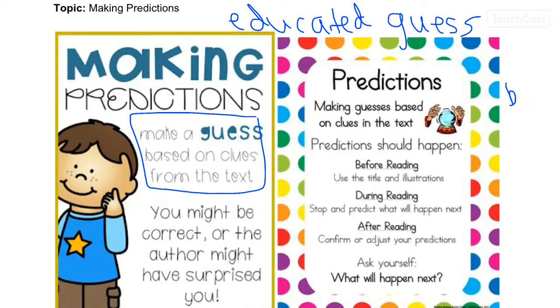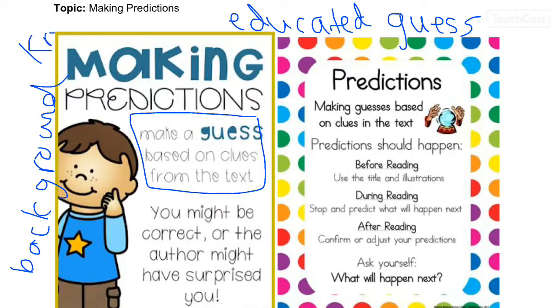Let me write background knowledge a different way. Background knowledge is things that you know from your everyday life. So like yesterday, I talked about how I knew that milk needed to be cold. That helped me make a good prediction. Okay, so using things that we know that have happened in our life. And it's okay if we're right, and it's also okay if we're wrong. Now this week, we're not going to be figuring out if we're right or wrong. We're just going to practice making good predictions.